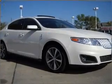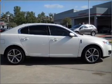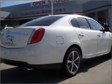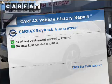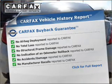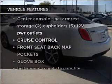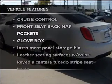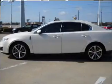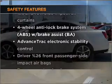With a reliable engine connected to a smooth shifting automatic transmission, anti-lock brakes help you bring your vehicle to a safe stop. This vehicle comes with a Carfax report, which reduces your buying risk by providing the vehicle's history before you purchase. Plus, enjoy these notable features that are included in this ride: power door locks, power windows, power steering, cruise control. And for your peace of mind, the following safety equipment is included: stability control.